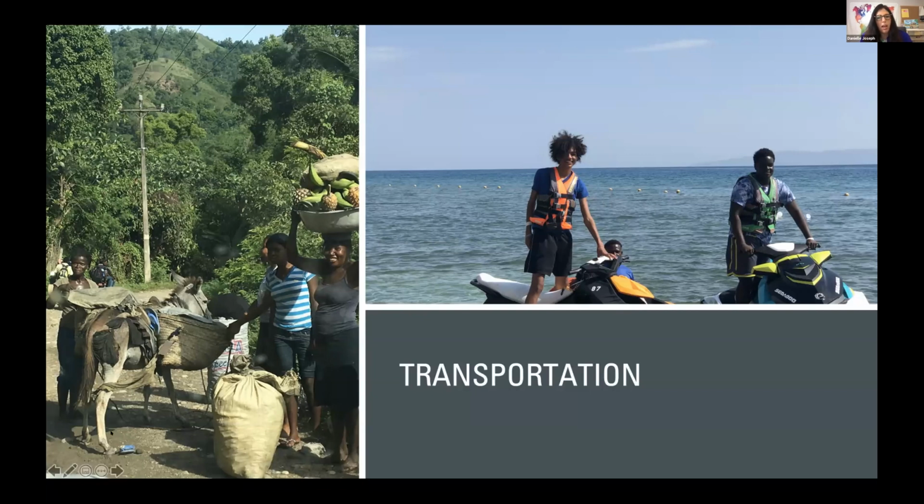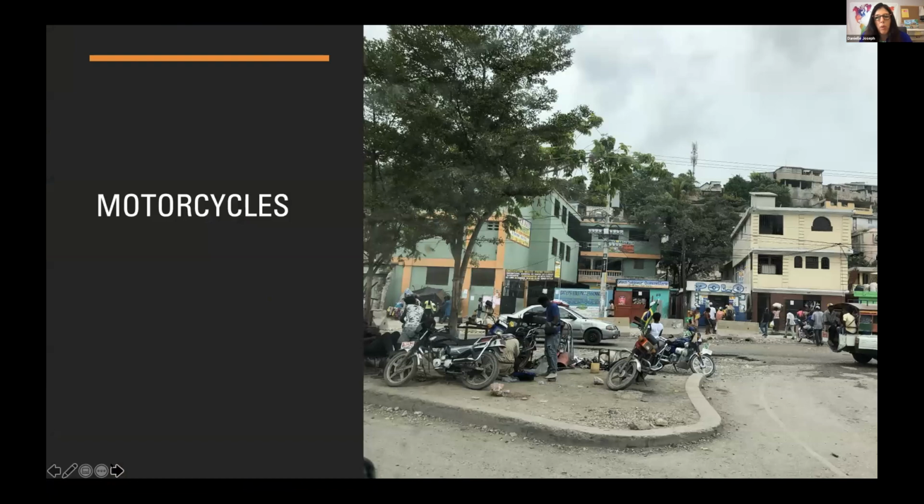This is some donkeys right here. Donkeys are used a lot on the island because they can carry a lot and they're very trusty animals. If you take care of them, they will take care of you. Here's my son, Makai, and my nephew, and they're riding jet skis around the island. It is an island, so there's a lot of water.